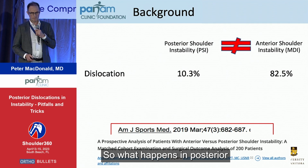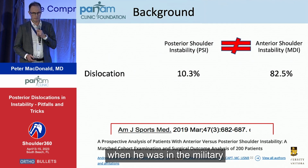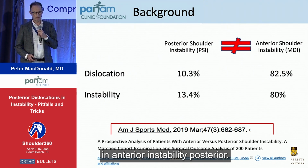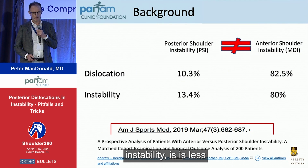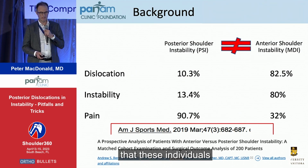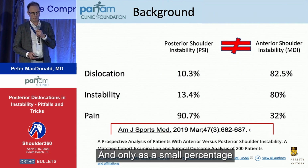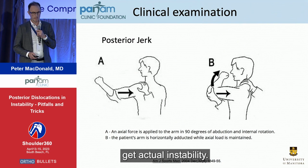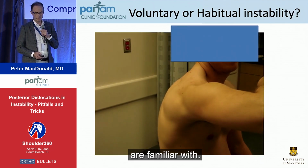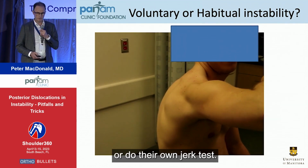So what happens in posterior instability? This article by Matt Provencher's group, when he was in the military, showed that dislocation is extremely common in anterior instability. Posterior instability is less common. It's more actually pain that these individuals get. 90% get pain, and only a small percentage get actual instability. The posterior jerk test is one that most of us are familiar with. Sometimes patients will demonstrate posterior instability or do their own jerk test.